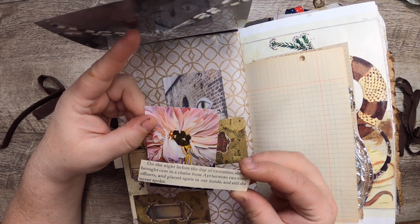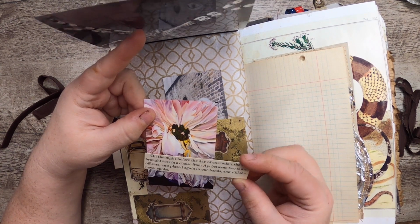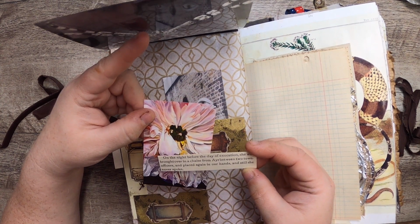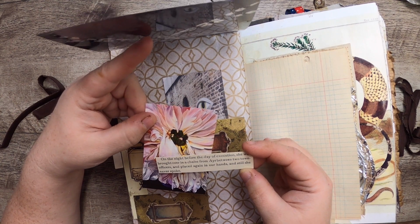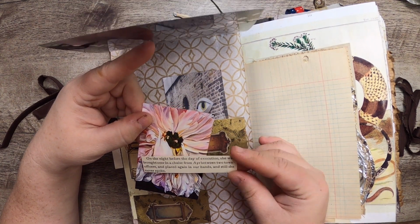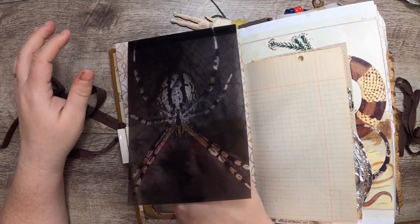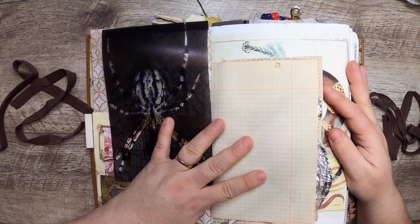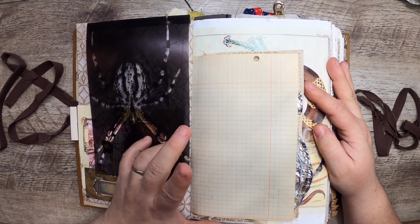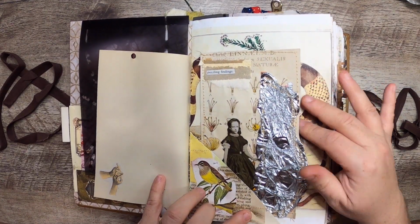And this is like a dark little book, little writing kind of journal card. It says, "On the night before the day of execution, she was brought over in a chaise from Ayr between 2 town officers and placed again in our hands, and still she never spoke." So like a bit of Curiosa. There's some dark kind of mysterious themes going on in these books. Some vintage graph paper. A little pocket here with a bird.